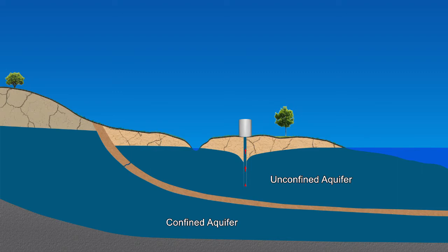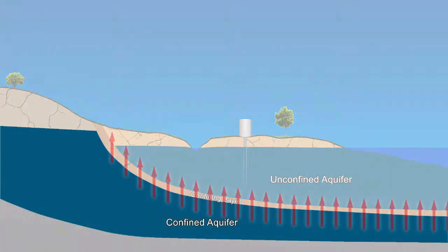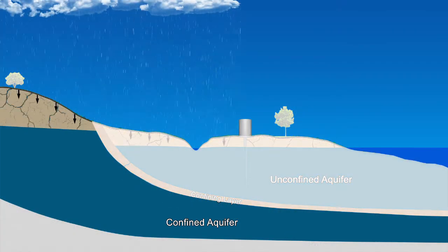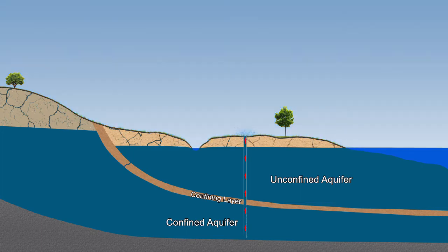Confined aquifers are usually deeper. They have a layer of rock or clay on top of the aquifer called a confining layer. This layer does not allow water to seep through, so pressure builds up as the water tries to push up through the confining unit. These aquifers are filled by seepage into the soil far away where the confining layer comes to the surface. Wells drilled into confined aquifers can sometimes float to the surface without pumping as artesian wells because of this pressure.